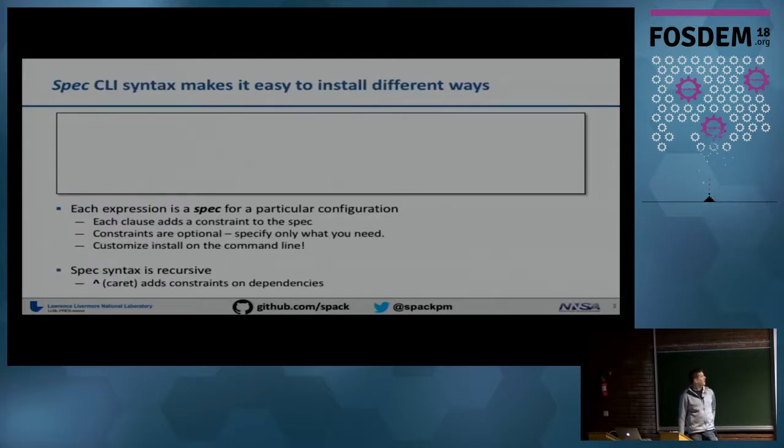Spack, from a command line perspective, Kenneth showed a little bit of this already. The idea is that if you just clone Spack from GitHub, you can get going by just running the spack command. It should work out of the box on most systems. There are a few dependencies like curl and Python, obviously, but we work back to Python 2.6. If you clone Spack and just type spack install some package name, that should work. That's sort of unconstrained, and that should do something sensible on your machine.